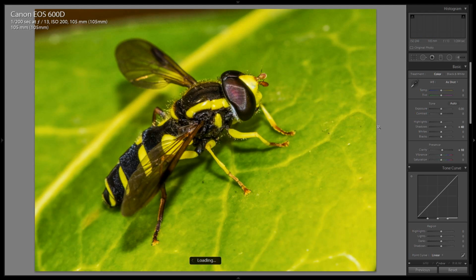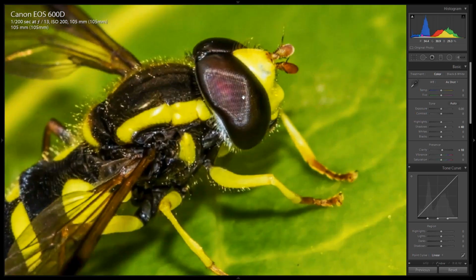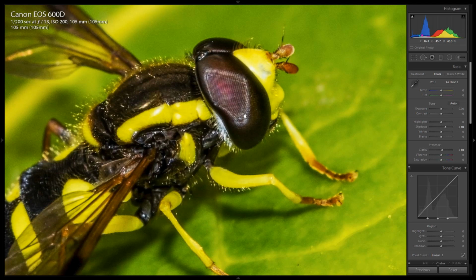I still really like this picture, though. Yes, because one of the interesting things about macro photography is that you get to explore details that you can't see with the naked eye, and this has intense amounts of detail. Just looks fantastic. Oh, sorry, we're fighting each other for the keyboard. I just wanted to see just how much detail was in the eye. Yeah, it looks like a screen door.